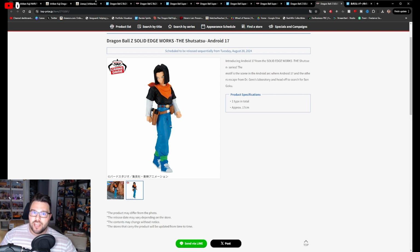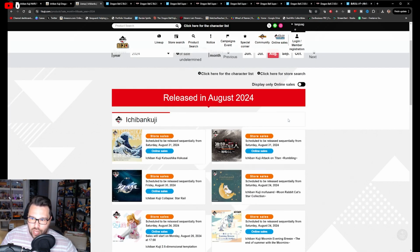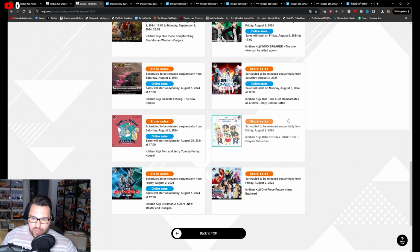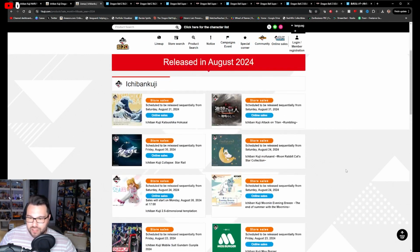And that's about it. So if there are other Ichiban Kuji that you guys want to see, you can always go on the official Ichiban Kuji website and look at the lineup and see which ones are coming out this month, whether they're Masterlises or not. They even have a Tom and Jerry Ichiban Kuji. So if you like Tom and Jerry, they have that. There's a One Piece Masterlise Kuji coming out, and there's even an Ultraman Masterlise set coming out in August. So you guys can look at that if you want.